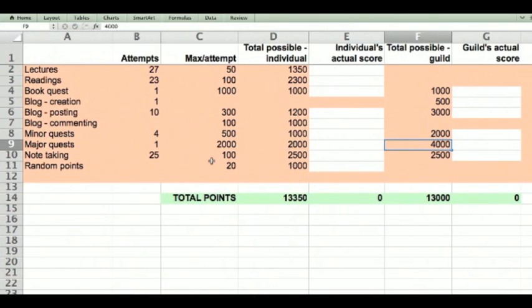A guild basically should produce 2 very good major quests, or 3 or 4 or more not that great major quests. An individual may take notes for his or her guild the entire time, 25 times, for a possible total of 2500 points. But we really don't encourage that, unless you really want to take notes for the whole semester, because the guild gets just 2500 points, an individual may get up to 2500, but there's no point, as you will see in just a moment, why an individual should do that.